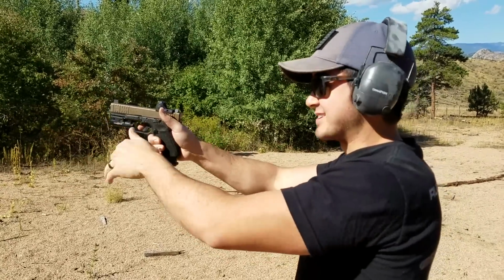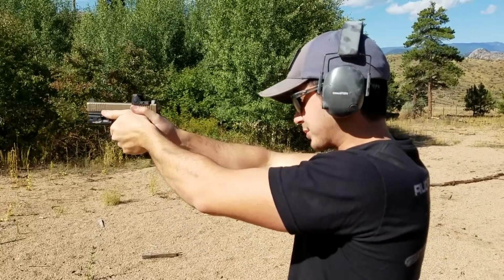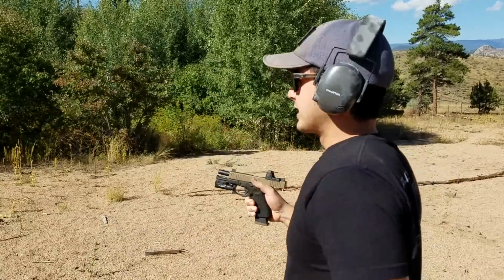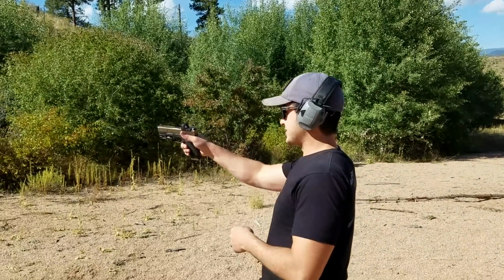These are kind of my junk trashy ones that I use for doing loud noises, construction projects, things like that, just because I don't really care about them because they're cheap. But for shooting, I would invest the extra 20 bucks and get the Peltor range guards. If you're on an extreme budget, then these work all right.